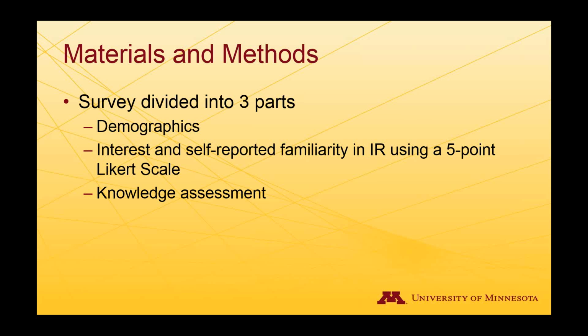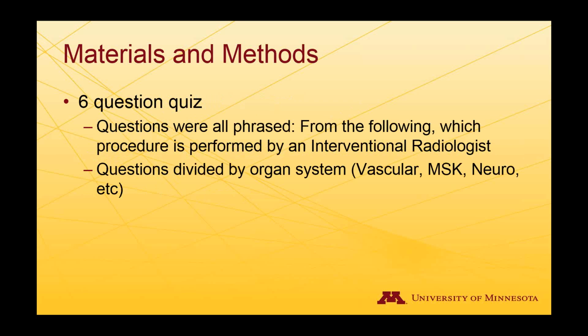There's a brief part about demographics, and there's a part about interest and self-reported familiarity with interventional radiology, and that was using a 5-point Likert scale. And then there was a knowledge assessment. The knowledge assessment was a 6-question quiz. Each question was phrased, "From the following, which procedure is performed by an interventional radiologist?" Each question was subdivided by organ system, so there was a vascular question, a GI question, an MSK question, and so on.